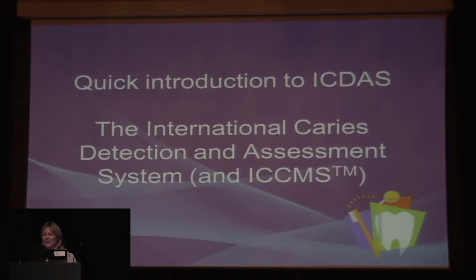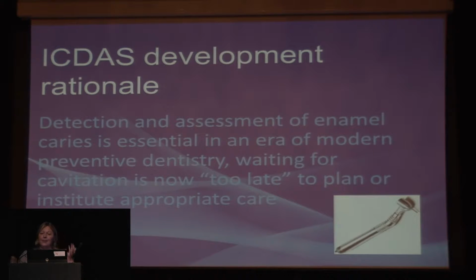Okay. So first, the quick introduction to ICDAS. As the terminology says, it's a caries detection and assessment system. And it came about because detection and assessment of enamel caries is essential in this modern era of preventive dentistry. As the initial speakers eloquently said, we must prevent caries. We must actually act before it's too late to do benefit for patients. And waiting for cavitation is too late to plan or institute appropriate care.